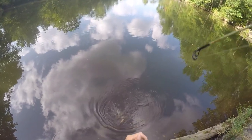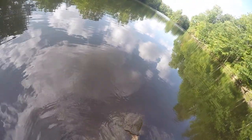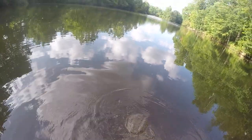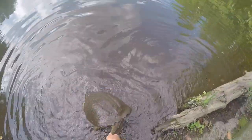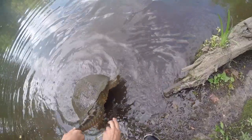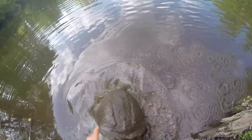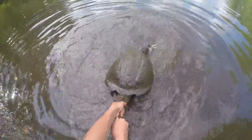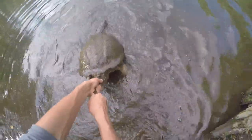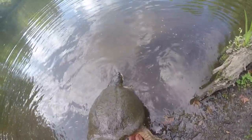I snagged it. Hold on to the rod for a sec. PB. Personal best. Oh my god, dude. Dude, you gotta get a picture of this thing. Did you snag him? Where's the hook? Yeah, I snagged it. I wanna let this guy go free. Oh! He's so strong, dude. He's so strong. This is bigger than any turtle man's caught, dude.